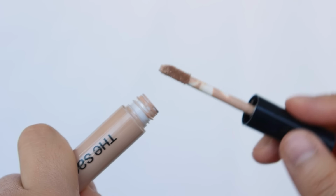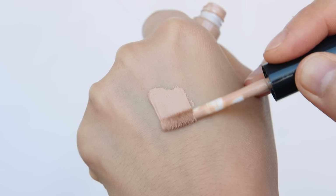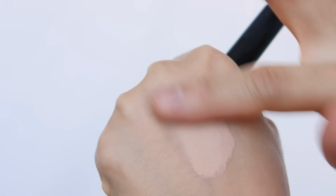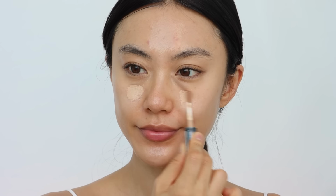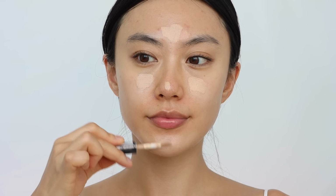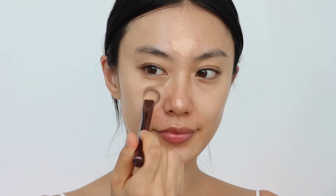The consistency is dense, high coverage, really rich formula. So once you blend into your skin, you can feel that dense, fixing matte type of feel that you can feel from a high coverage product. I would say this is great to use as a highlighter to brighten your face. You can get a much brighter look with a small amount of this product because of its high coverage.